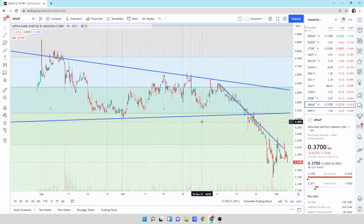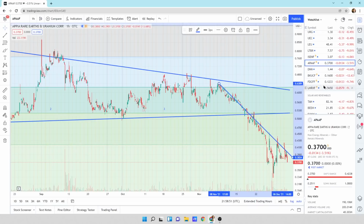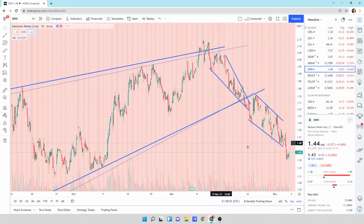Appia Energy, still in a downtrend, unfortunately. We tried breaking through, looks like November 30th we tried breaking through, December 3rd, which is today, and then it sold back off. It's trying, though. We got to get it closed, and we got to see something that's above the trend.